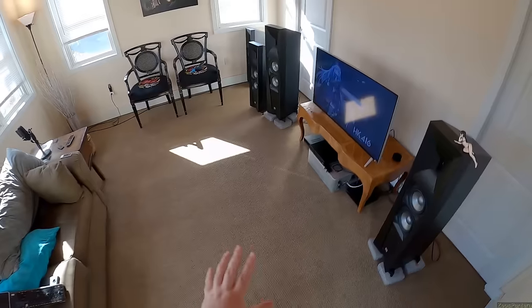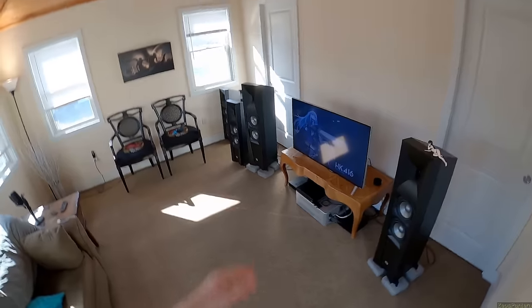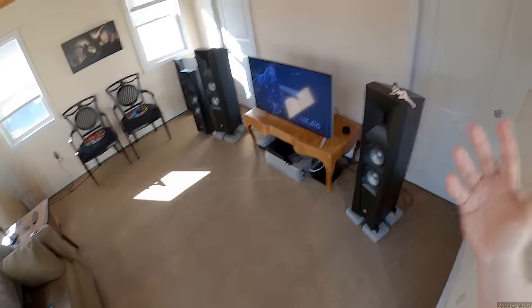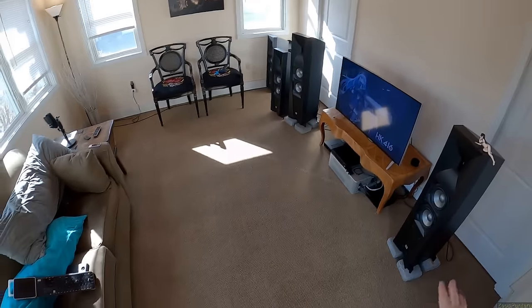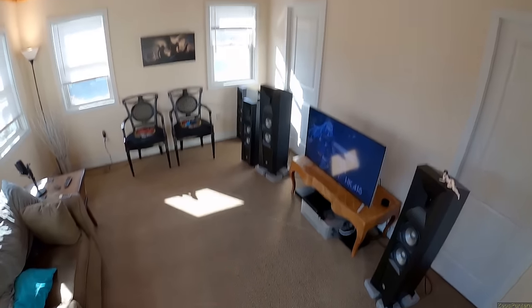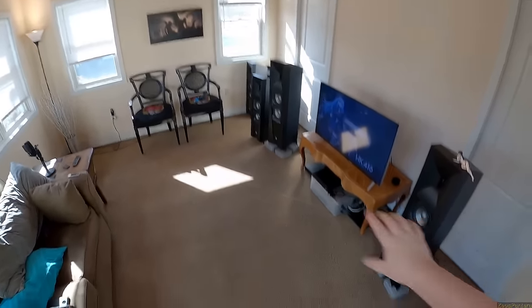And it's not just low end though. I did the whole Shape of Sound video where I say I like the 570s more than I like the Triangle Gaias up here. And then I brought the Triangle Gaias to the basement where I have heard the 570s. And now I'm like, oh, the Triangle Gaias sound way better in the basement than the 570s do.